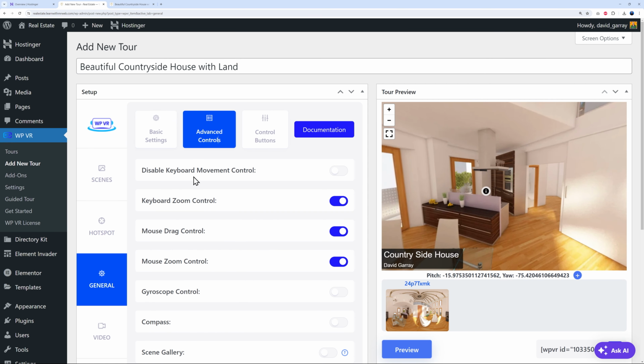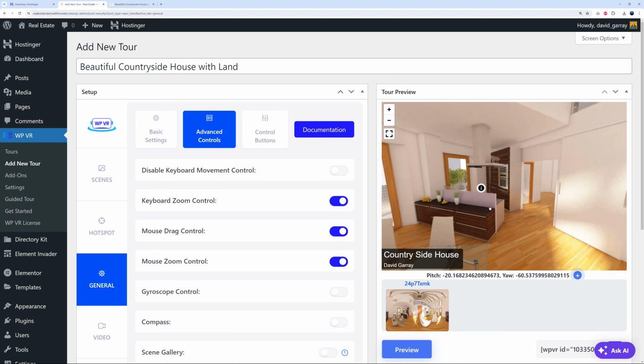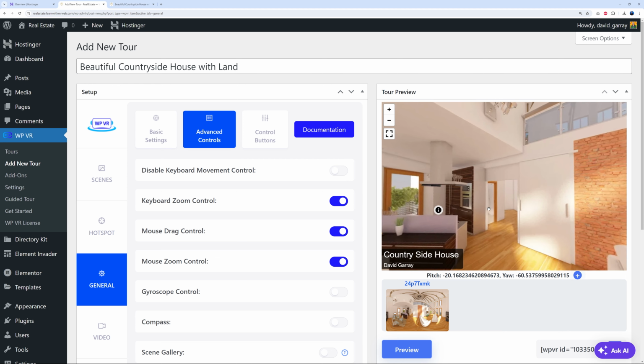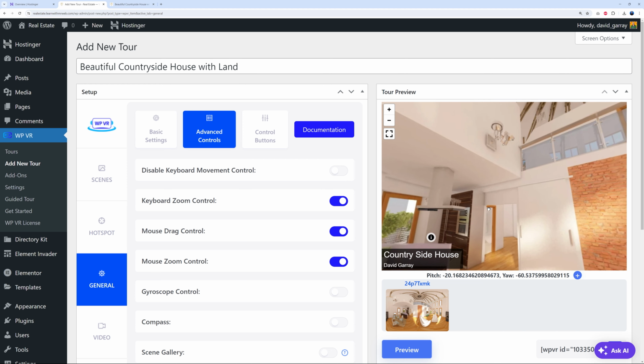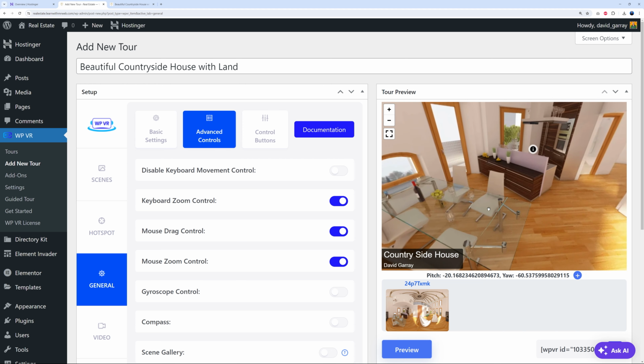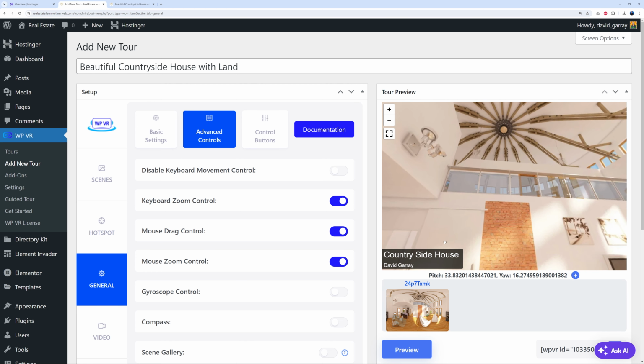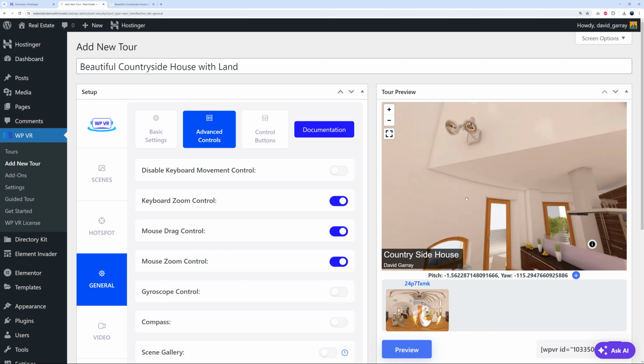So here you can disable the keyboard movement control, yes or no. So basically, if I go here, I can use my mouse, just like this, but I can also use my keyboard. At the moment, I'm using the keyboard. As you can see, the movement is very smooth. It goes from left to right. Whereas with the mouse you have more control basically. I could move faster with the mouse. Let's put it this way.